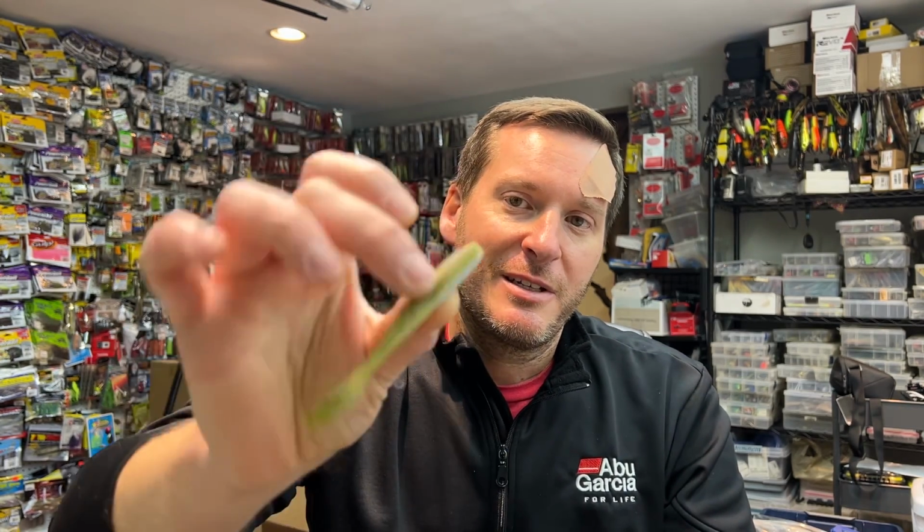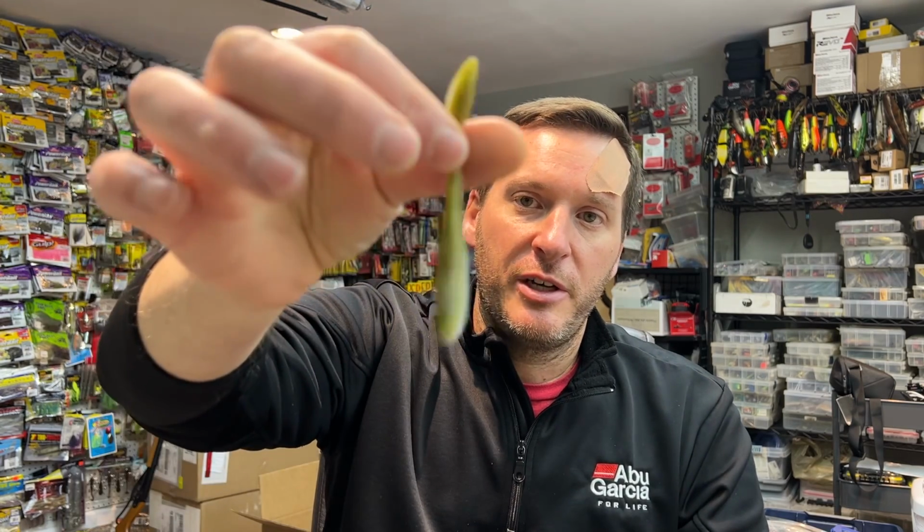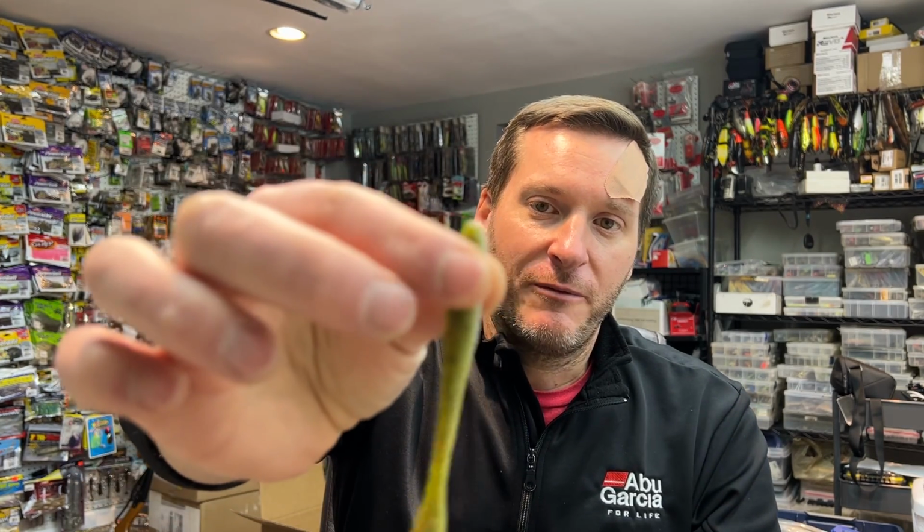The other thing is this little bit larger size works better as a shaky head. So if you wanted to fish it more as a shaky head worm, you can throw it on a shaky head hook and fish it from that standpoint too. So it's a little bit more versatile than the smaller size flatworm, which is potentially the best drop shot bait out there. But I personally, under these conditions, would go with the 4¼ inch Gobiyashi Berkley Maxcent Flatworm.